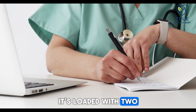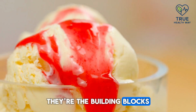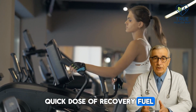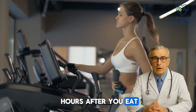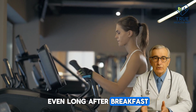It's loaded with 2 key types of protein, casein and whey. These aren't just any proteins, they're the building blocks your muscles need to repair and grow. Whey acts fast, giving your body a quick dose of recovery fuel. Casein works slowly, feeding your muscles for hours after you eat. That means every spoonful is working behind the scenes to support your strength even long after breakfast is over.